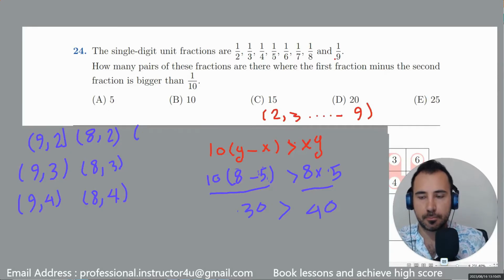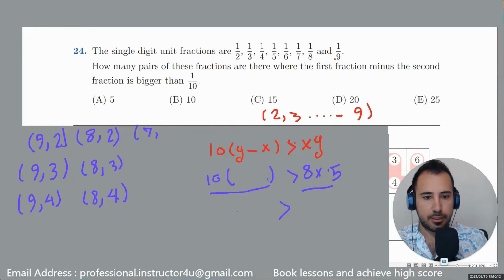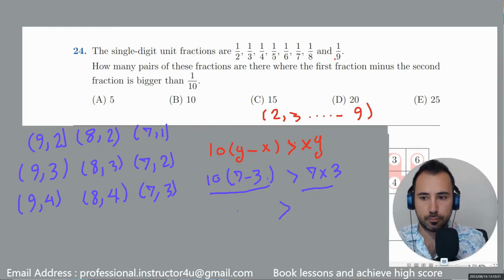Let's go with 7. I think 7 and 3 is good, but let's check. It could be wrong. So 7 minus 3 is 40, this side. But here, 7 times 3 will be 21, of course. So 7 and 1 is, of course, the answer. We just have to check 7 and 4, too. I don't think so. So 7 times 4 is 28.